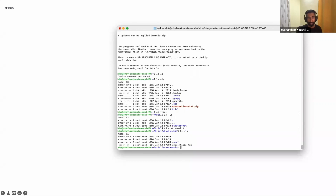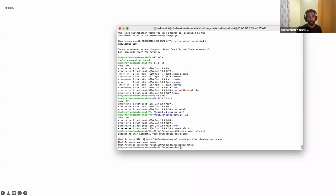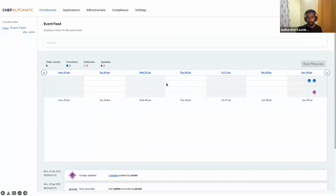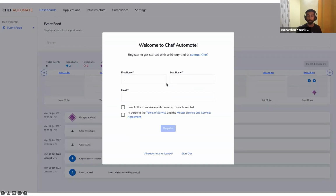Let's see what we have in the credentials. Beautiful. We have the Chef URL, the Automate admin dashboard, your username, and the password. Let's use it to log into our Automate dashboard. It's logging in. Congratulations, you are now inside Chef Automate, our web browser dashboard.